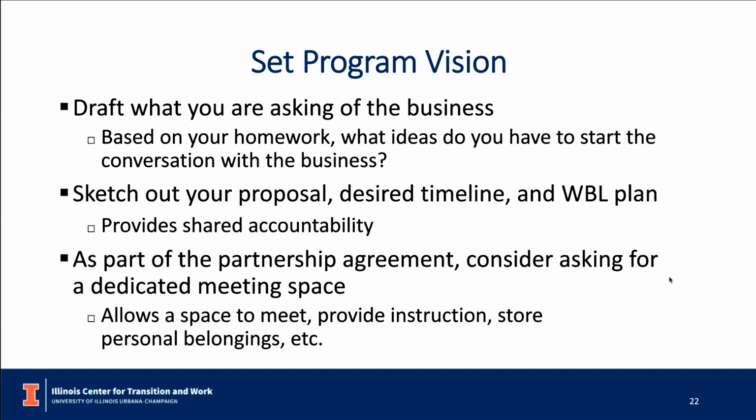So you want to draft what you're asking of them. Based on your homework, what ideas do you have to start the conversation with the business? Sketch it out, get your thoughts about what you're asking, what timeline you'd like this to happen on. Maybe have a drafted work-based learning plan. That's going to give this shared accountability. You are going to show them that you did the work, you're prepared, you have ideas, there's going to be a plan. And they can also see what their shared accountability will be. You've done your part. What are you asking them to do for this program to work?